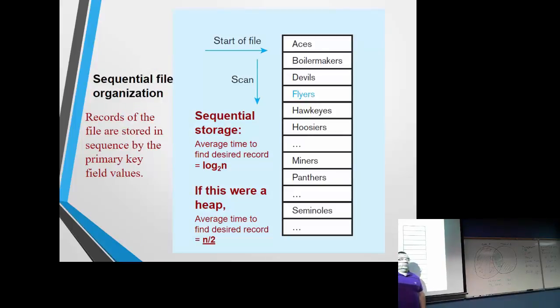So sequential file organization is the fastest to scan from A to Z because it literally goes from A to Z. There's a problem though. When it's sequential and I need to insert something here, it rewrites the entire file. Sequential files are really slow for writing, but they're really fast for going through from start to end because it knows where to jump.